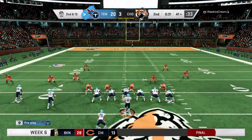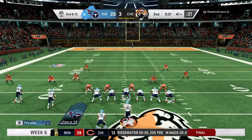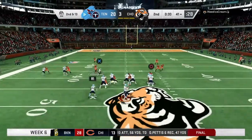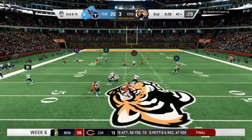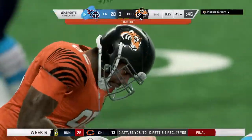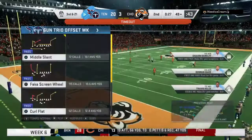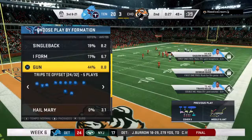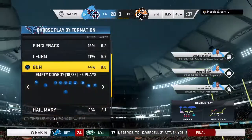So after the sack, they'll come up on a still manageable 2nd and 13. 2nd and 13. And the pressure gets to him again. Now the defense going to use the first of their timeouts as they'll stop it with 27 seconds remaining here in the second quarter.